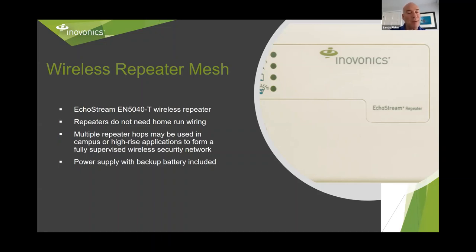It's basically plug and play. You can program it as a supervised point so that you would get a notification if there's a tamper on a repeater or an AC power loss, indicating that it is switched over to its onboard backup battery.